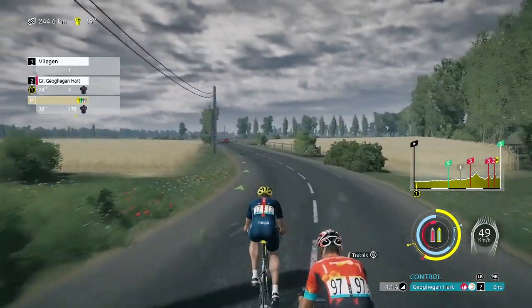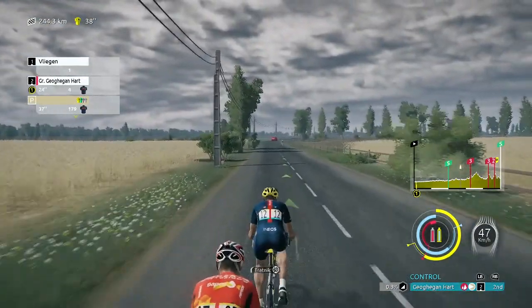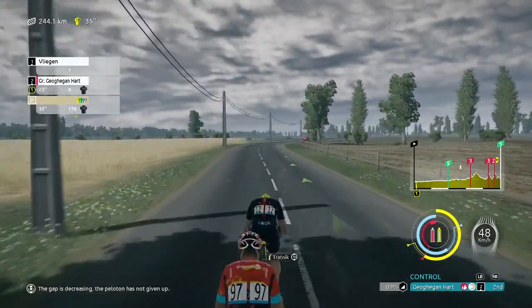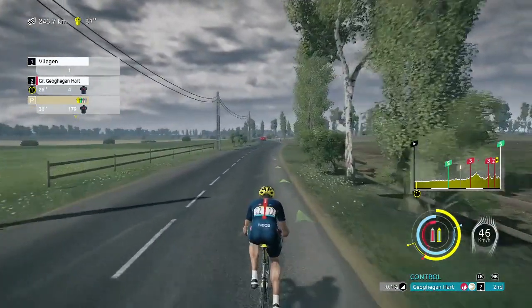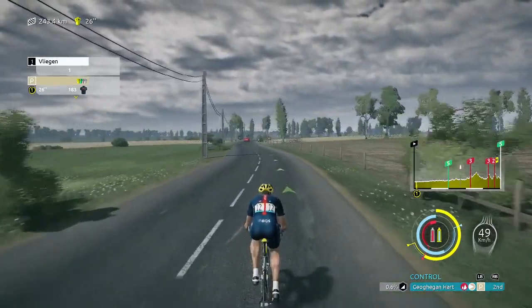But, yeah, we'll just try and control this. Hopefully form that breakaway, because the peloton really aren't too far away. So we might have had a bit of a stunted run at this first breakaway. Yeah, the peloton hasn't given up. We might just struggle here. That's why Vierzon went early. And we might perhaps have no part to play in this breakaway after all.